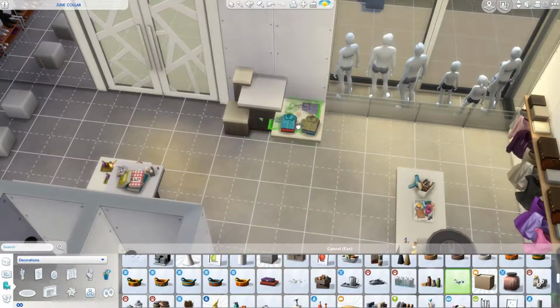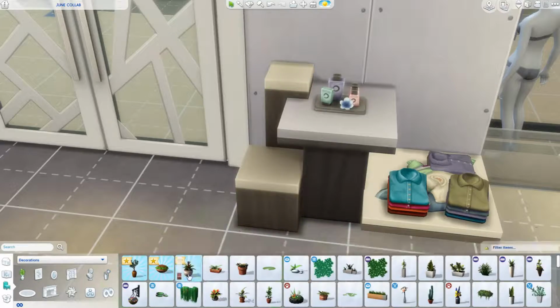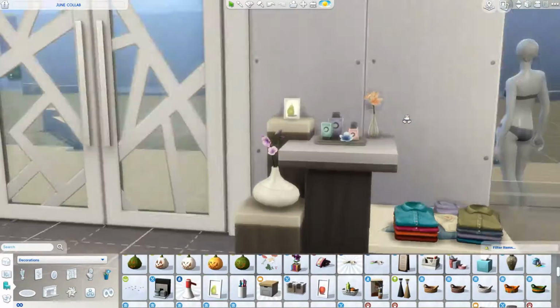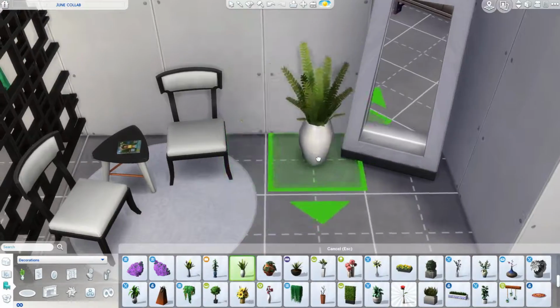Our stores are right next to each other, and I was building along, really into it. I was like, oh, this looks so nice. And then Melinda was like, did you use the same thing? And I was like, oh yeah, and the same lights, and the same stairs. It's so funny because we're so alike when it comes to building, and I think we like and dislike the same furniture.